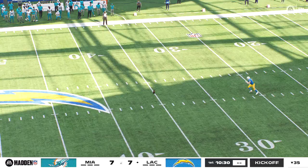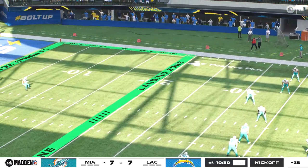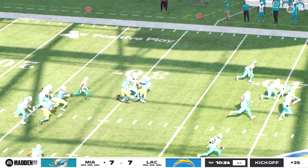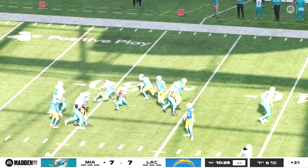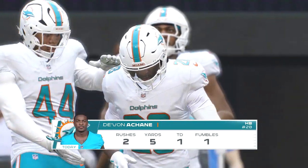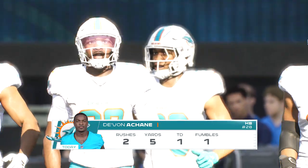We're all tied, 7 apiece, and the kick's away. Here comes D. Eskridge on the run. And a solid run back there. He'll get this out past the 30-yard line. Devon Achane ready to take the field with the rest of his Miami offensive teammates.